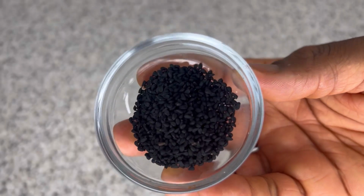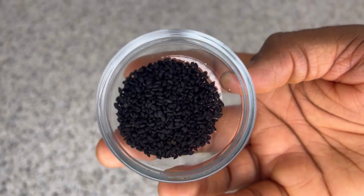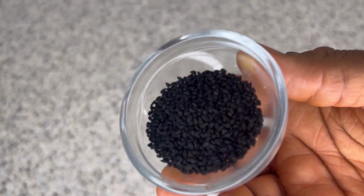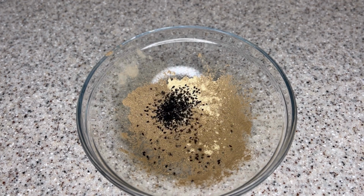So the next ingredient I'm going to use is black seeds. Black seeds are also great when it comes to natural hair growth. It is going to improve the density and thickness of your hair. It can also stop hair thinning and help you grow hair at spots that are balding. When added to your hair care routine, black seed oil can stimulate new healthy hair growth.